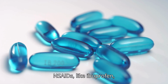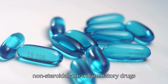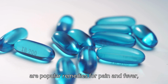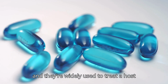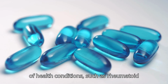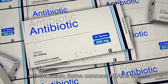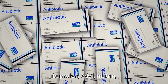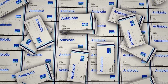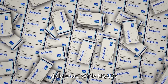1. NSAIDs, like ibuprofen. Nonsteroidal anti-inflammatory drugs, NSAIDs, are popular remedies for pain and fever, and they're widely used to treat a host of health conditions, such as rheumatoid arthritis, menstrual pain, and inflammation. Some common NSAIDs are ibuprofen, Advil, Motrin, naproxen, Aleve, Naprosyn, meloxicam, Mobic, diclofenac, Cambia.